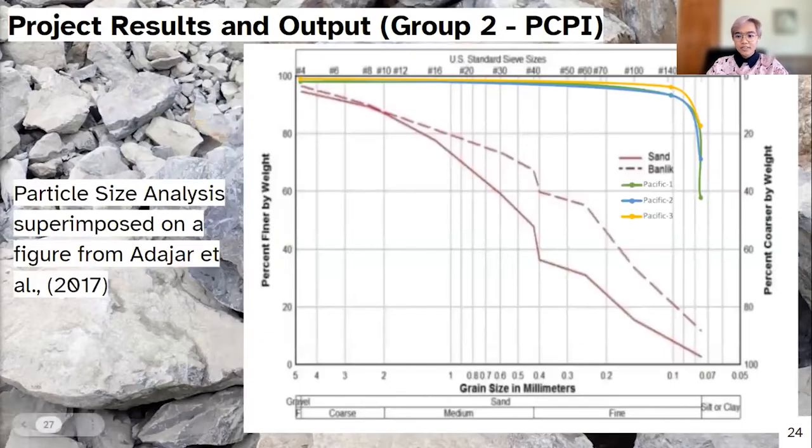The next test was the particle size analysis, which was done to check the suitability of the waste as a sand replacement. The particle size distribution or PSD curve of the three samples was added to the PSD from the 2016 study of Adahar, which compares the PSD of sand and Durban Lake samples. It shows that all samples from Pacific have a higher percentage of fine particles compared to sand. Admixtures may be added to the mix since the specifications for fine aggregates for concrete from ASTM C33 state that near 0.30 millimeters and below, the aggregate can have workability, pumping, and bleeding problems.